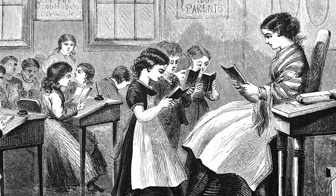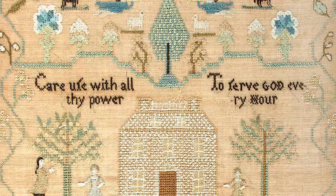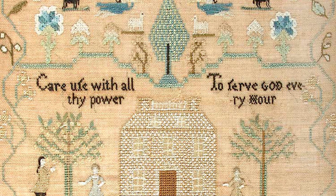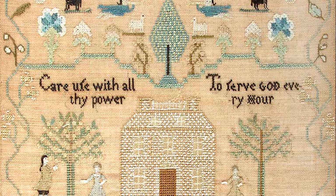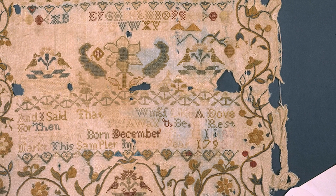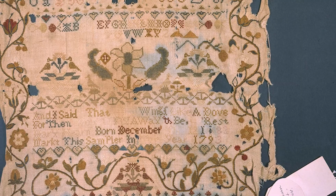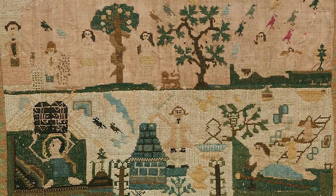They had something called samplers, and no respectable girl was without hers. Often used for religious offerings to create works of picturesque art, a piece of embroidered cloth was used to practice basic and advanced needlework skills. Samplers could also be stitched purely to practice letters or numbers and be used in poems and family records.